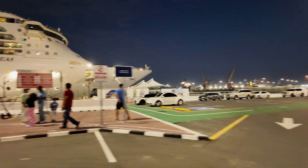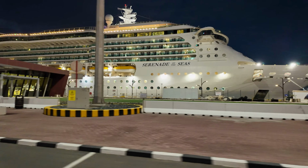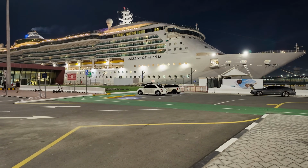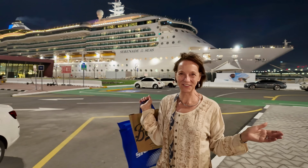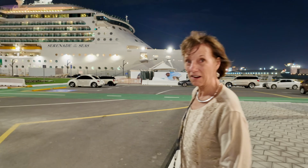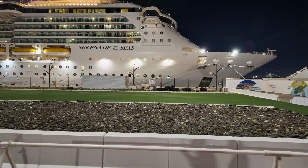We don't come in at night very much, but I forgot there was lights. You forget there's a string of lights up there. Another day, another port. We went shopping, got some essentials, and we had a lot of fun. Tomorrow, we're gonna wake up in Dubai.